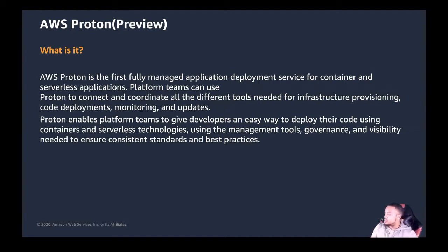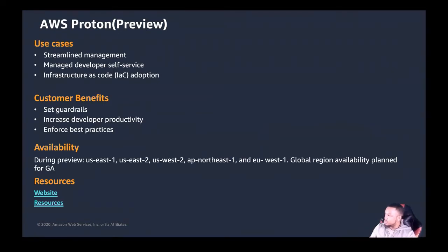So now platform teams can easily work in conjunction with development teams to author a pipeline, and Proton is now going to wrap that entire process. So now it's more of a self-service approach with how developers can onboard serverless applications as well as containerized applications for standard deployments, right? The keyword standard. So your governance team will be very satisfied knowing that there's consensus behind how quickly and how agile you can be while still being innovative and safe in the cloud. So again, streamlined deployment. You can set guardrails, increase developer productivity, and it's available in pretty much all the common regions that you would be operating in.